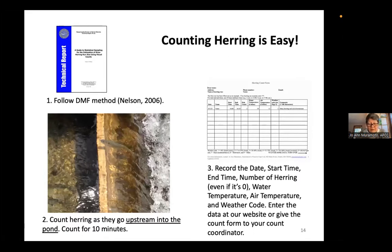It's very easy. The second thing is to count the herring. That's very easy. You need to be able to see the herring. I've shown a photograph here of a herring crossing over the flashboard at the Mashpee River along Route 130. And the herring is traveling from right to left, crossing the board and going left towards Mashpee Wakeby Pond. And so the method calls for counting herring that cross a certain point that you need to decide. Typically it's where the fish ladder leaves the pond or the pond outlet. Once the fish make it into the pond, they've crossed the finish line, and count for 10 minutes.